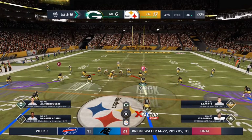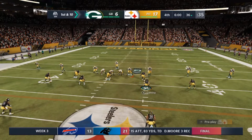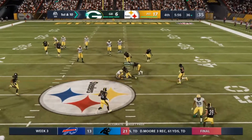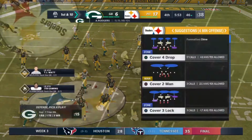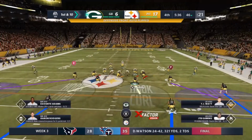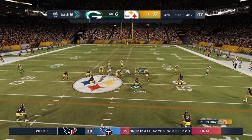So from the 36 now, first and 10. Shotgun now for Rodgers. Funchess with a catch over the middle, and he slips up past the 45 before being tackled. 10 more for him on that one. He's been a busy man. It's a first down. Couple of first downs to kick off the drive.